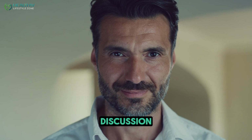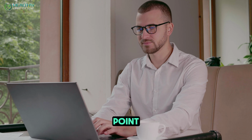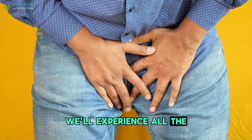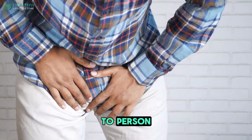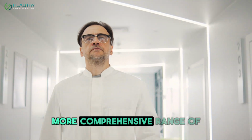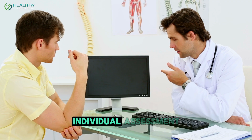Before we conclude our discussion on benign prostatic hyperplasia, let's reiterate a crucial point. Not every man with an enlarged prostate will experience all the symptoms we've discussed. The severity and combination of symptoms vary considerably from person to person. Some men may experience only a few, while others might have a more comprehensive range of issues. This variability highlights the importance of individual assessment.